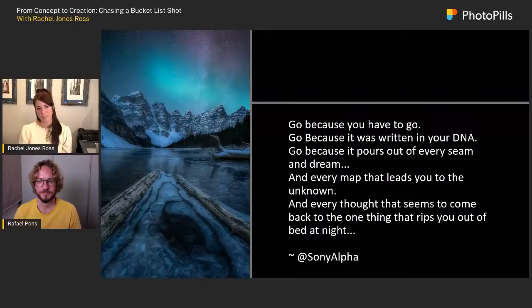And getting the whole set of conditions, the lake that froze and didn't get snow on it, getting the methane bubbles and all of this stuff, it really came together in quite a unique way.